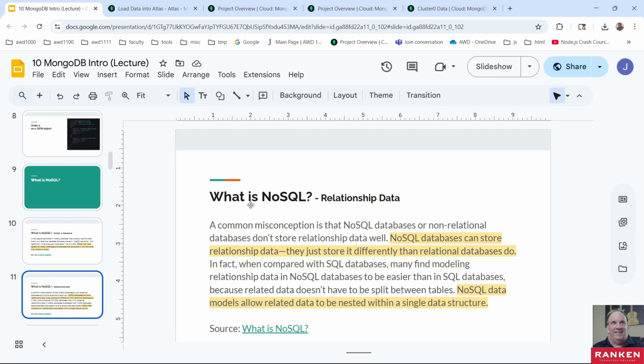What is NoSQL? It can store relational data. They just store it differently. You can still associate documents. You can have different collections within MongoDB. You can have documents that relate to other documents, and we'll look at that as well.